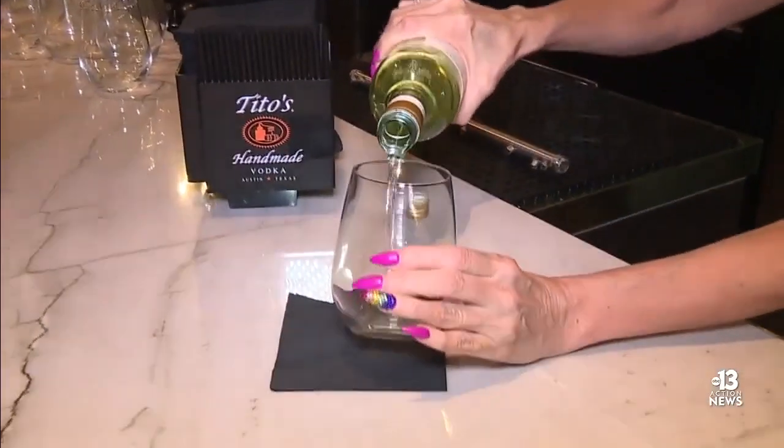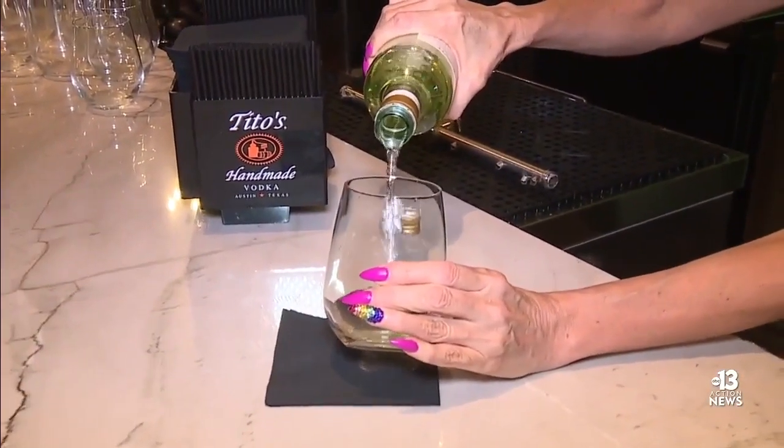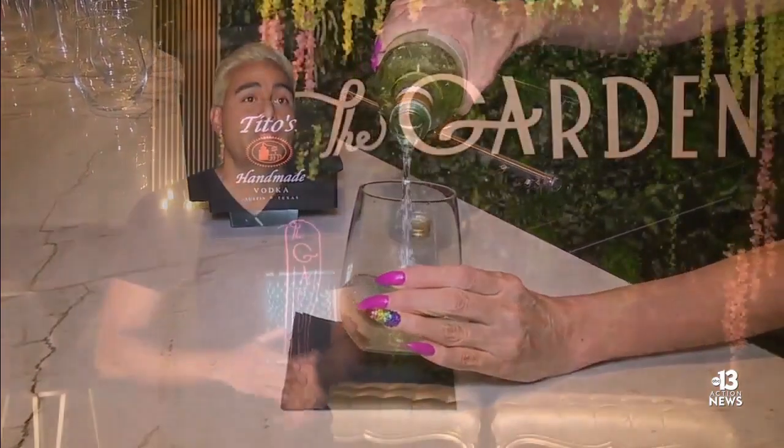1 year ago, the Garden opened in the height of the pandemic. We were supposed to be scheduled to open March of last year. We were not able to do that because of the shutdown. So the first 3 months of the shutdown were pretty stressful and were pretty scary. The only thing that got me through is knowing that I was not the only one going through it.